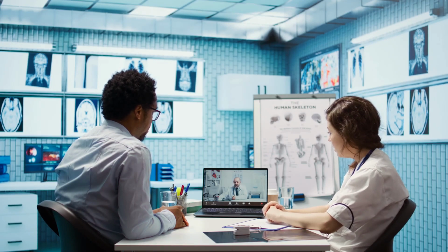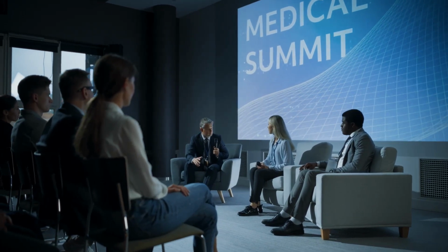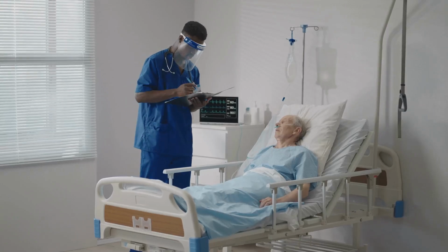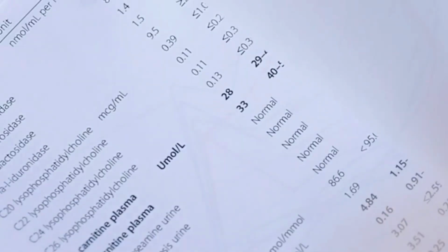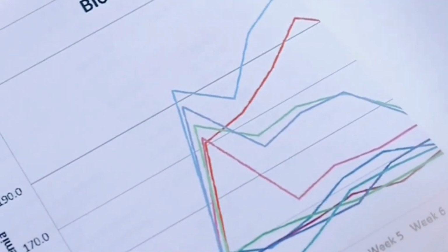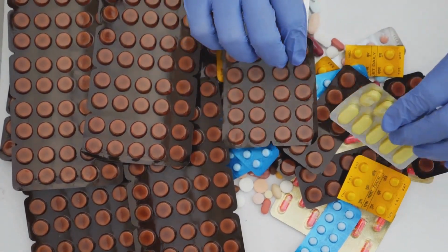Key changes from previous recommendations. Our current standards include these important modifications: elimination of automatic dose reductions for kidney dysfunction, removal of kidney function capping at 125 ml per minute, implementation of selective dose recalculation protocols.